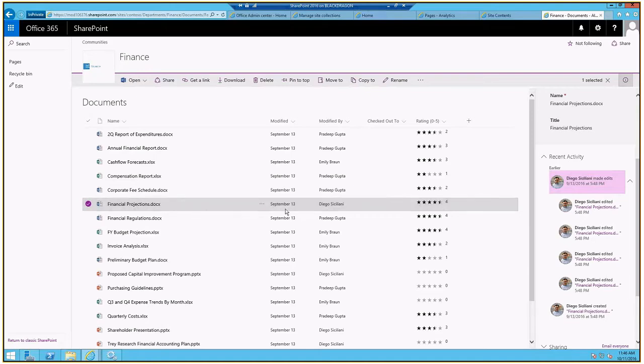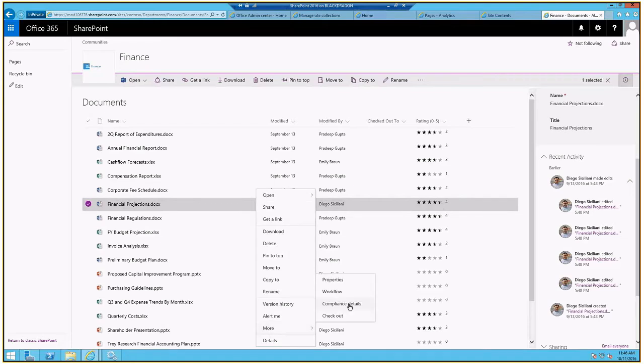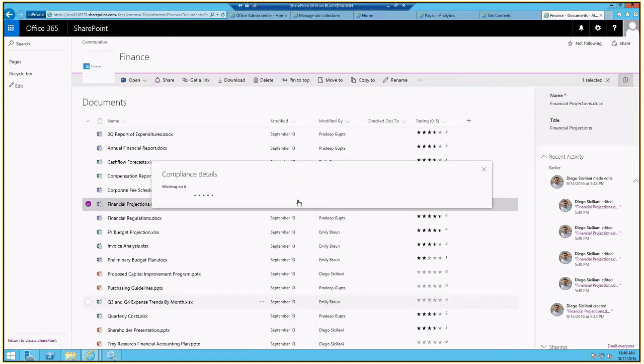Document level analytics has been one of the most requested features for the SharePoint platform, and now we can get to it without relying on third-party features. Also, you can view compliance details of a document directly at the document level.